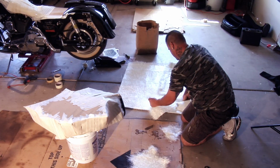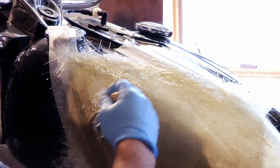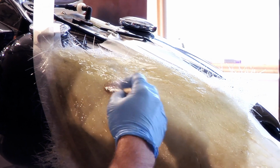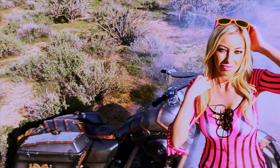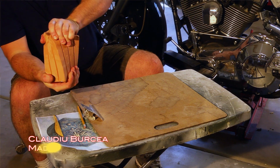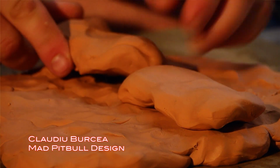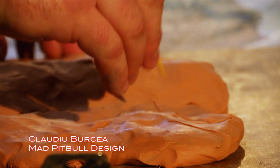I like bikes. The reason I'm doing it on bikes is because this is my passion. I love motorcycles. For me, this is the way I am. I can't just stay. I always have a project. I always do something.